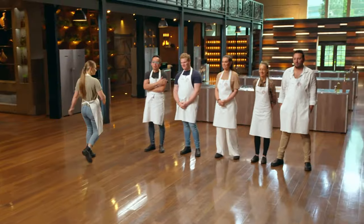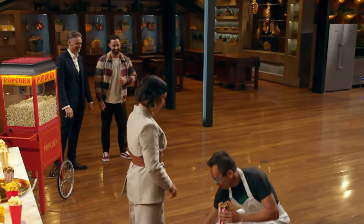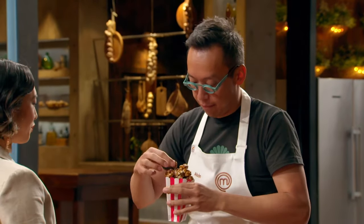I have a moderately refined palate, so I think I should be okay, but I'm feeling a bit anxious because it is popcorn and these things are designed to trip you up. Every time. It's really hard to work out the flavour of something when it's disguised as something else, so I have to rely on my palate.